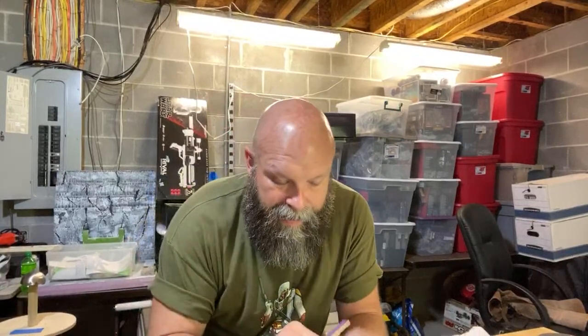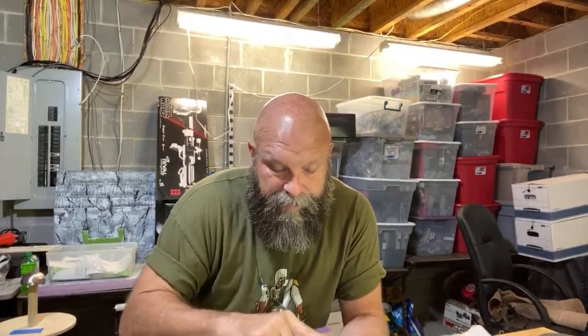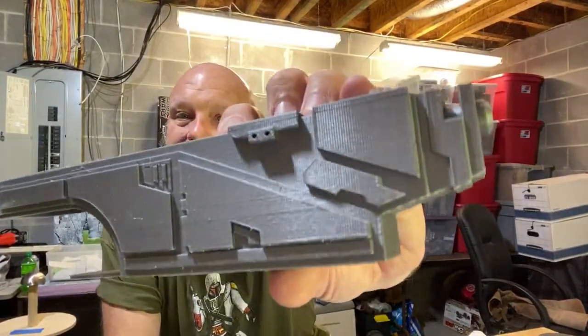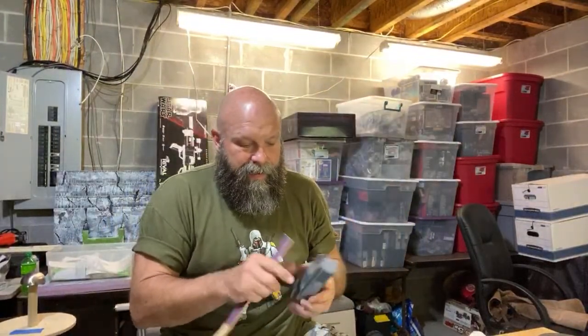Because I'll be doing primer filler, and so I might actually just go that route. Let the primer filler do a lot of the fill-in because it's not bad. I mean, you can see a little bit of the lines like right there, but it's not bad.